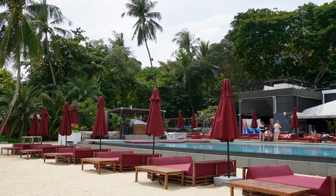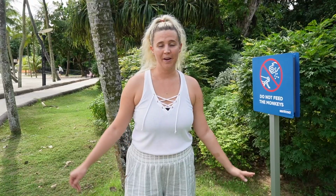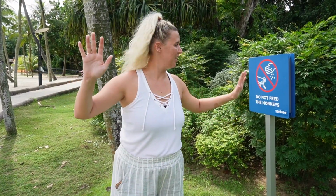That's really fun. Even though you can't swim in the water, there are tons of beach clubs that have pools right overlooking the beach. So if you can't swim in the ocean, at least there's lots of pool options. I'm sure you just have to buy some drinks or food or something. Apparently we are so far out of the city that there are monkeys here, but you're not supposed to feed them because those little monkeys are cheeky little things. They snatch your food and your belongings, and I don't have great feelings towards monkeys.